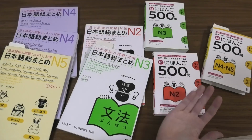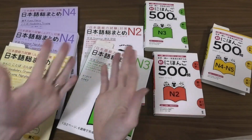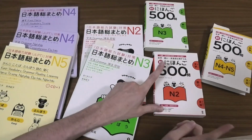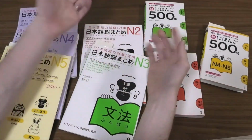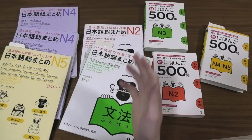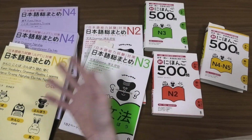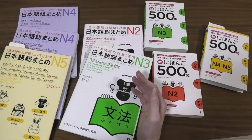So the Nihongo Sou Matome series is a series of books specifically made for people who are taking the JLPT, the N2, the N4, N5, N3. I don't have an N1 book yet. But yeah, it's basically for people who are going for any of the JLPT tests. They have the N5 and all the way until the N1.